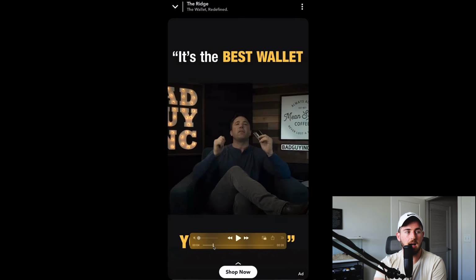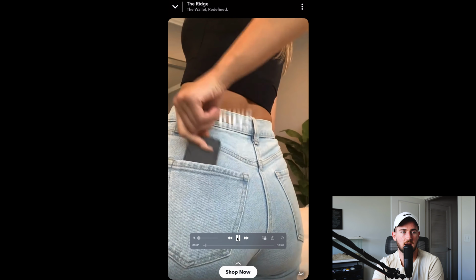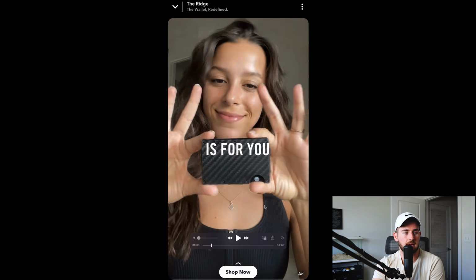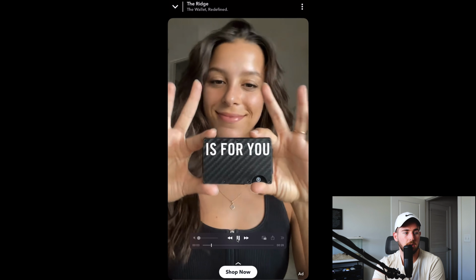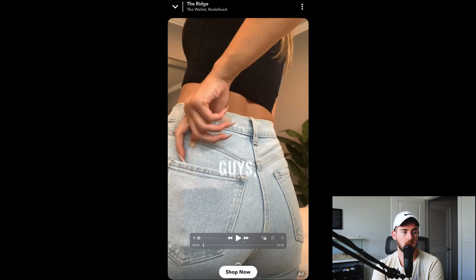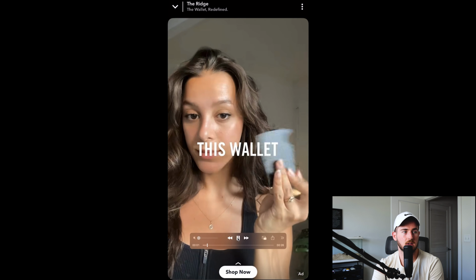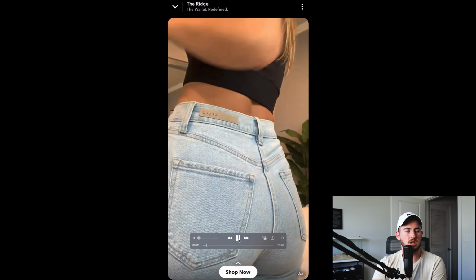Now, from a copywriting perspective right here, it starts off with her saying, "guys, this wallet's for you." Obviously, I wouldn't change the text on here. I think they did a really great job with the text. And look, I'm only 3 seconds in and it's already been 3 different scenes in 3 seconds. That's also showing you guys, just keep things moving and fluid. If it took her 3 seconds just to pull this wallet out of her pants, that would just take too long. So what else could we do?